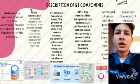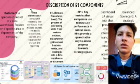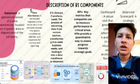Data mart. A data mart is a specialized subset of a data warehouse focused on a specific area or department of the company. It allows users to quickly access relevant data without needing to access the entire data warehouse.